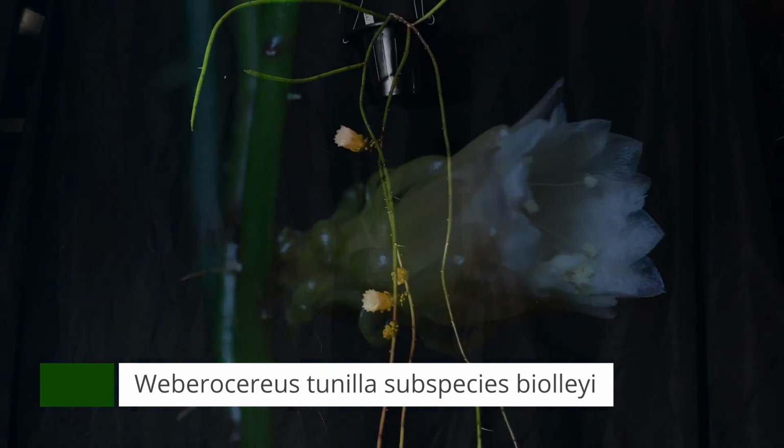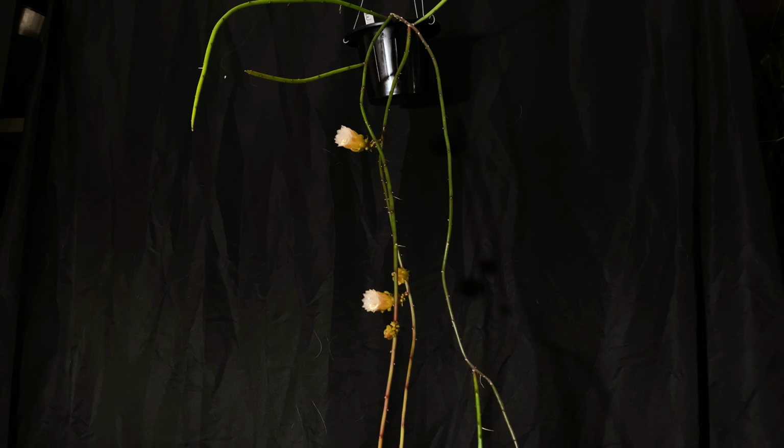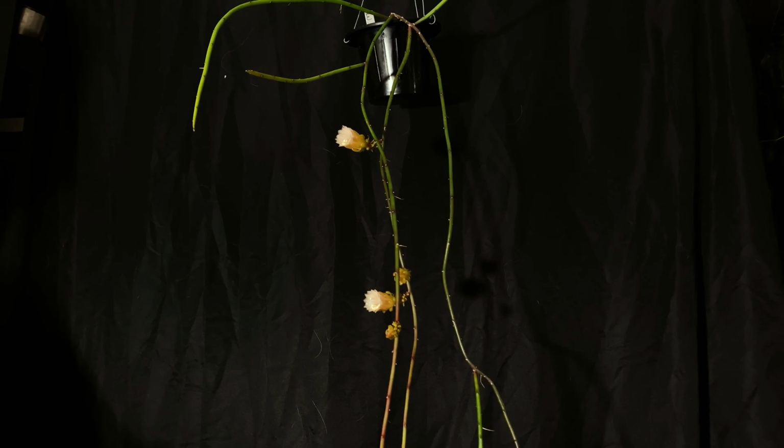Now, this kind of has an interesting history because when it was very first discovered, it was classified as a Rhipsalis, which obviously these are not the flowers of a Rhipsalis, but it didn't take very long before it was moved to the genus Weberocereus, and it really has not moved since. And that was well over 100 years ago that it was moved to the genus Weberocereus.